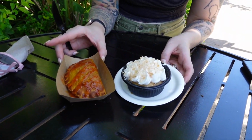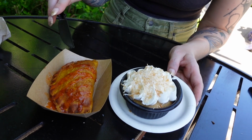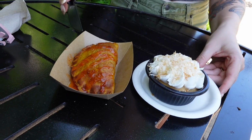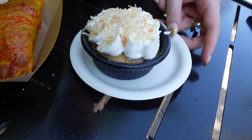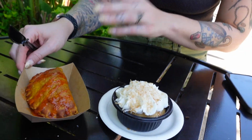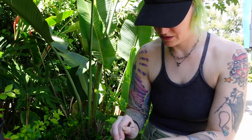We are over at La Isla Fresca, which has 2 vegan options, which is the only food option. So I guess this is now our new fully vegan booth. We have a Jamaican beef patty here that is Impossible based, and then our beloved coconut tres leches has returned, which makes me super happy. I'm gonna try the savory first because that makes more sense to do.